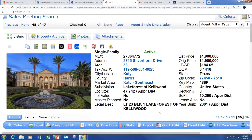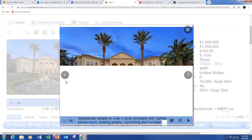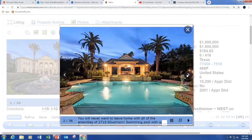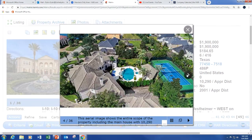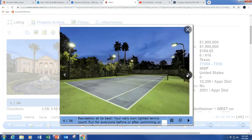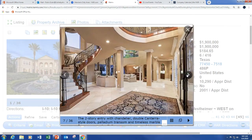2715 Silverhorn in Lake Forest of Kellywood, $1,009,000. This is a relist, y'all. This is on over an acre in Katy, and it has absolutely everything. The house is over 10,000 square feet. I call that the sports pavilion in the back. It's got a beautiful circular, gated drive, four-car garage, lighted tennis court, plus beyond the pool there's a giant play yard, so you can play soccer there as well. And then there's the tennis court area.